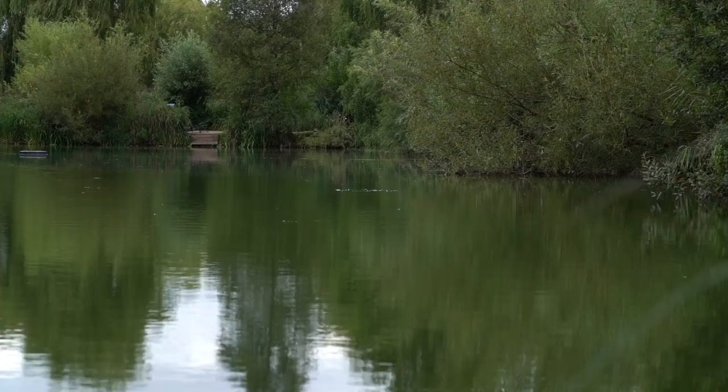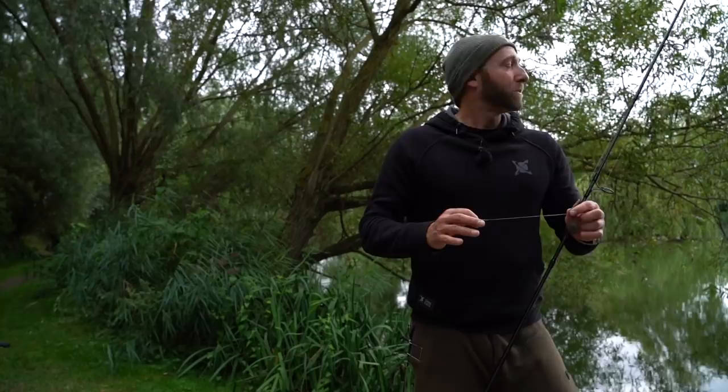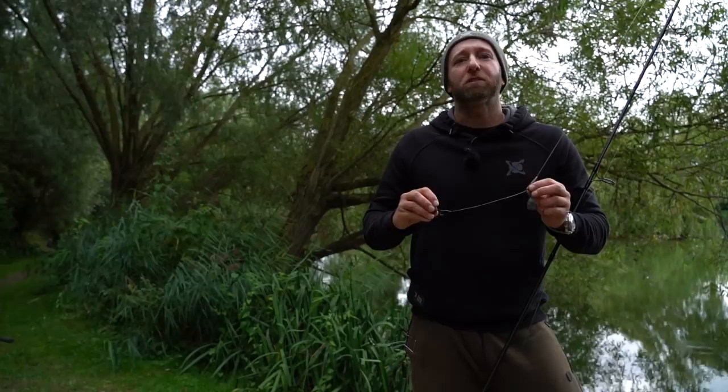So to start this session, I'm just fishing with single hook baits, not introducing any free bait at all. Right now, there's quite a few fish fizzing in front of me. So if I was to start catapulting bait or spotting, anything like that, it's only going to spook fish out of the area. So I'm just having one cast to where the fish are fizzing.